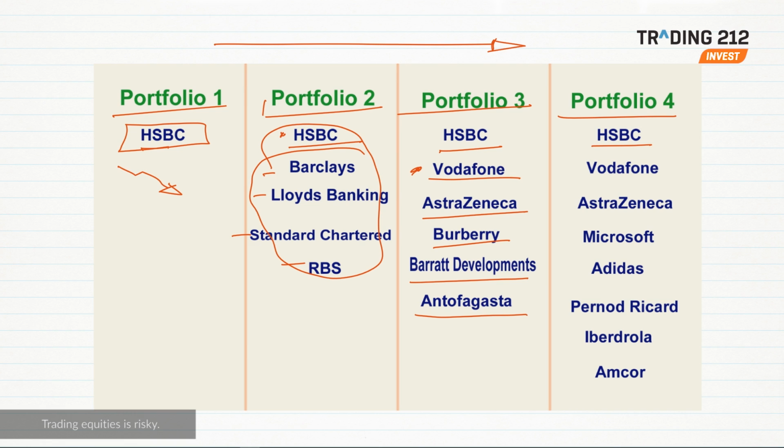So it's reasonably diverse. Once again, though, there are commonalities between all of these, and that's the FTSE 100 companies. Yes, AstraZeneca and Antofagasta, for example, are big multinationals with a global reach, but we can still do better. So let's move on to portfolio 4. And this time, we've still got our FTSE 100 companies here, but we've added in now a bit of geographical diversity. We've got a US company here, which is in software, and then a German company involved in apparel, and a French company in alcohol. Iberdrola is a Spanish utilities company, and Amcor is an Australian company involved in packaging. So quite a diverse little mix in the fourth one.